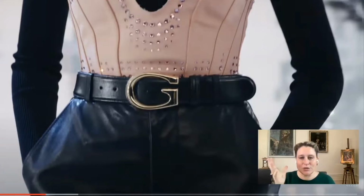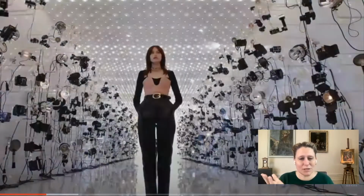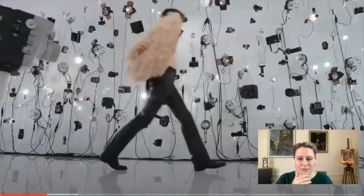And again, as you can see that they cropped in on this image in particular, means that they really want to focus on the belt and product. Yeah, much more interesting than the rest of the outfit. It's all about the belt on that one.